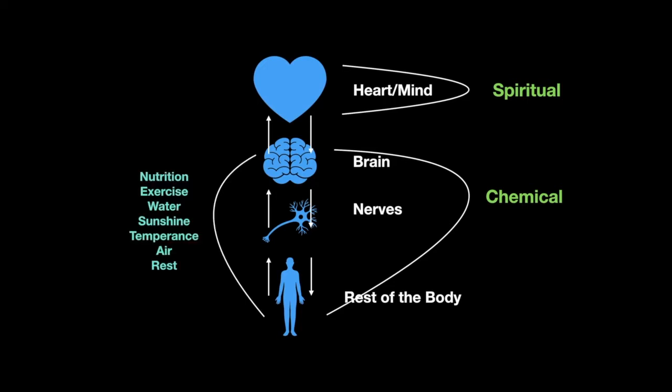Now, chemical things, as I mentioned, we can alter with chemistry. So you can change your nutrition. You can change your exercise. You can change your water, sunshine, temperance, air, rest. You can even take medications or do surgery or whatever. Those things will change the chemistry of our being, right? Our bodies, the brain, right? But what if the need is not chemical? What if the need is spiritual? Question is, what is then needed, right?